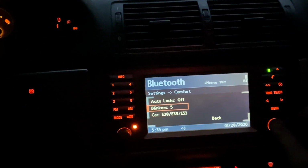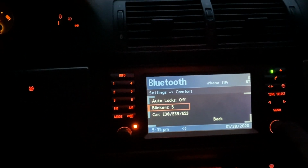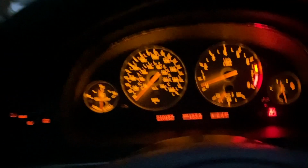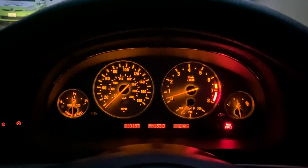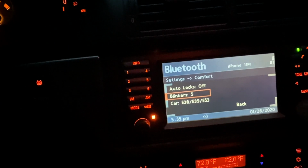Inside comfort, this is where we select what kind of a car it is. For the turn signal blinks, it's between 1 and 8 now. We can stop anywhere. So if we wanted to go 6 times, we select 6, flick the turn signal, I'm not holding it anymore, and it'll go 6 times. I just like 5. So I'll run it back over to 5.